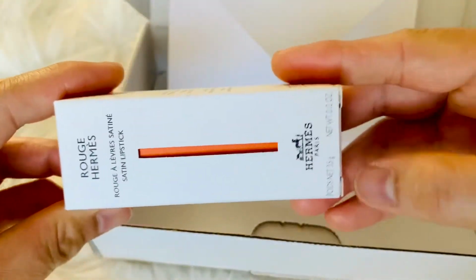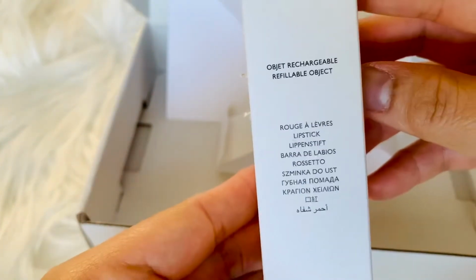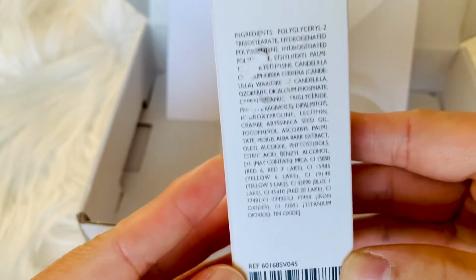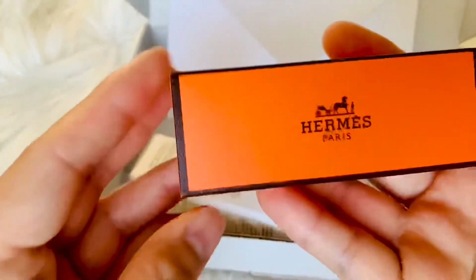She's also the same friend who got the Louis Vuitton mini pochette for me when she went to Las Vegas in Thanksgiving. I did an unboxing on that mini pochette and I hope that you'll be able to watch it after this video. And here is the orange box. Let's open it.